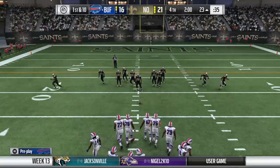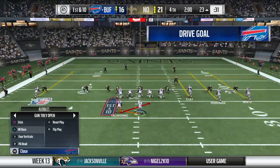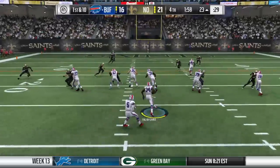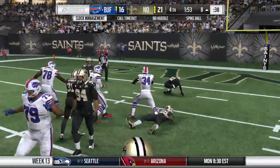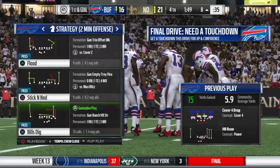So it's Bills football here as we get you reset. And let's see what they've come up with offensively after having time to talk it over. They'll run it now out of the gun. And they've got it inside the 10 at the 8. It's a really nice 15-yard pickup, and now it's 1st and goal.